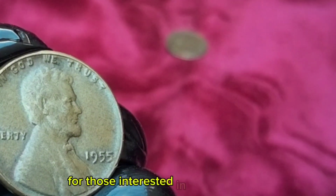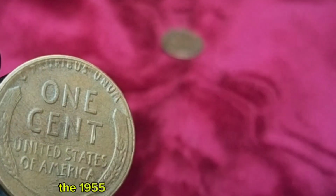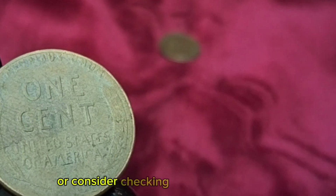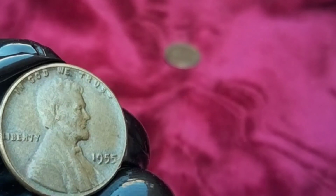For those interested in starting a coin collection or already have one going, the 1955 Wheat Penny is a great addition due to its historical significance and potential value. Keep an eye out for them in your pocket change or consider checking out local coin shops and online auctions to find your own piece of history.